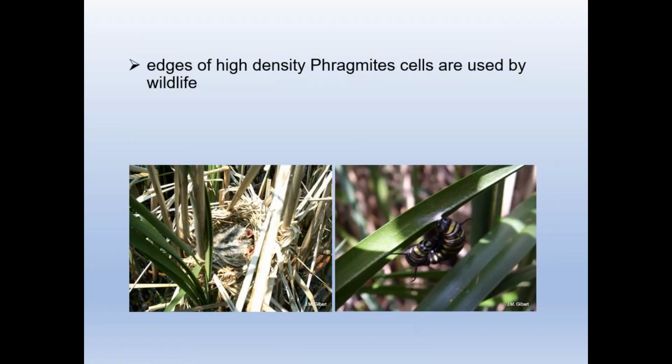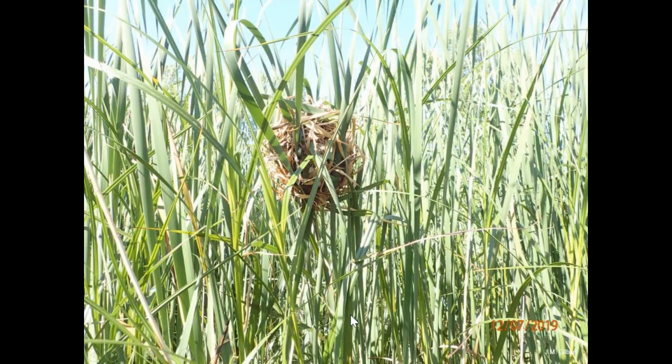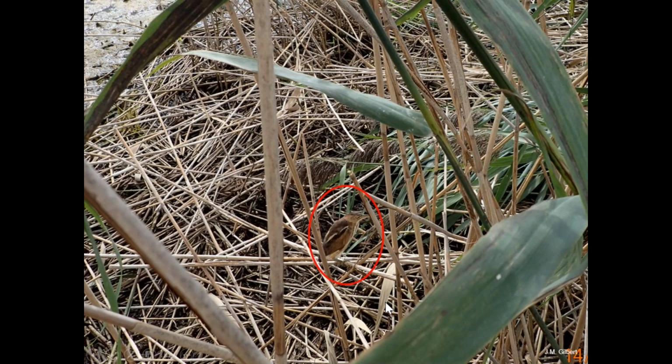But as I mentioned, the wildlife do utilize the edges of Phragmites, and along our coastal areas, even where there's really high density Phragmites, they use that structure to nest in. There's a lot of edges for the wildlife. And here's my little Where's Waldo slide. In a couple of sites, we've actually stopped cutting in an area where we noticed some bird activity, and we've just left it because the birds haven't finished nesting. And we've either gone back later in the season or the following year.